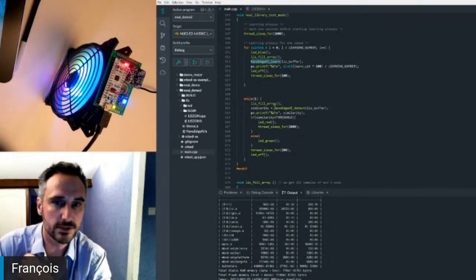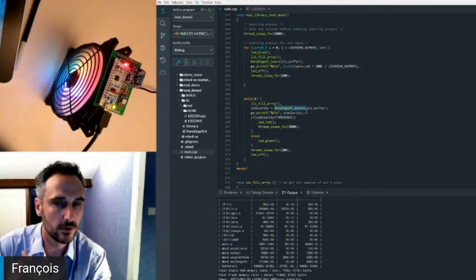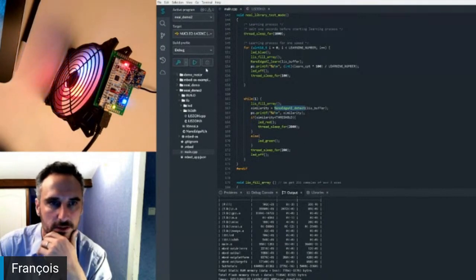The program will use the second function from nanoedge.ai, detect. And every time the function will receive a new buffer from the accelerometer, it will use the embedded model that has been created just previously to compare the behavior based on that model and using the machine learning library. And if the similarity is less than the threshold, we should trigger the red LED, or otherwise it's a green LED that will blink. So I just update my device.